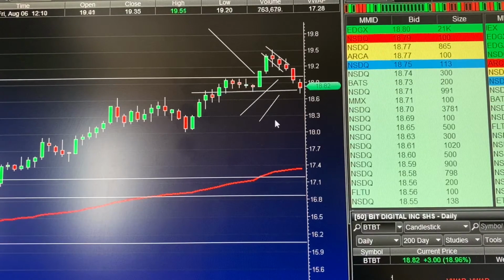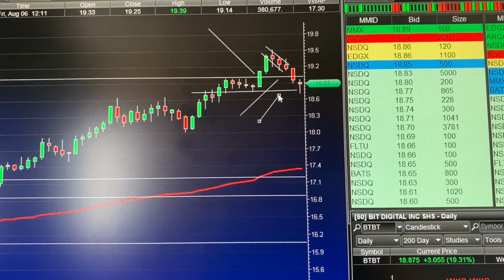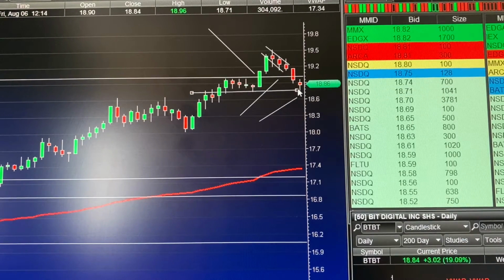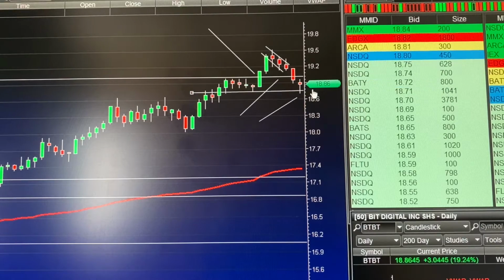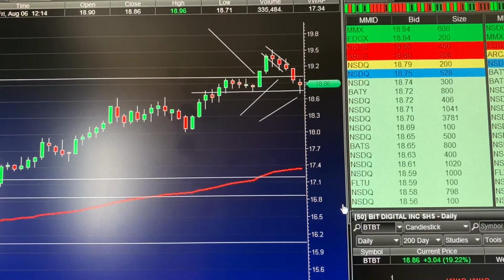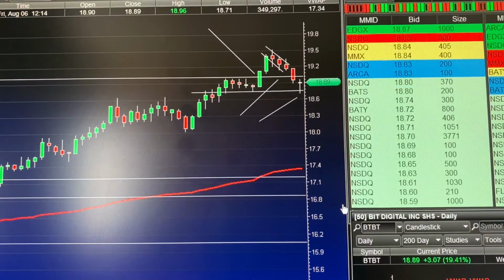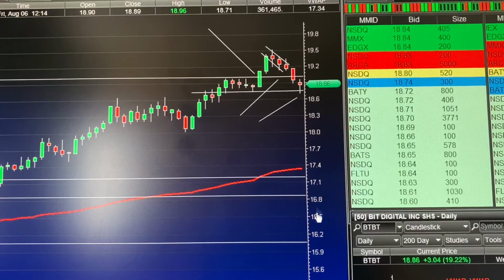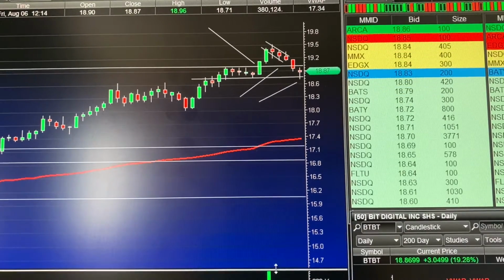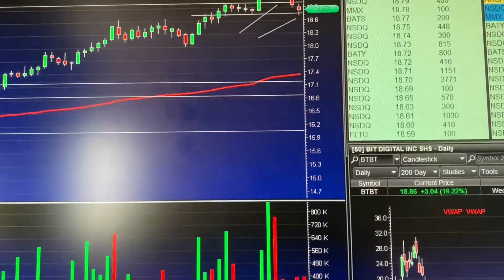A classic, 1899. This is two short squeeze candles right there. 1899 and 1875. It's heavy short right there too. I say one here and one here. The short is in control. And look at the volume, okay? Look at this volume right here, guys. This one.